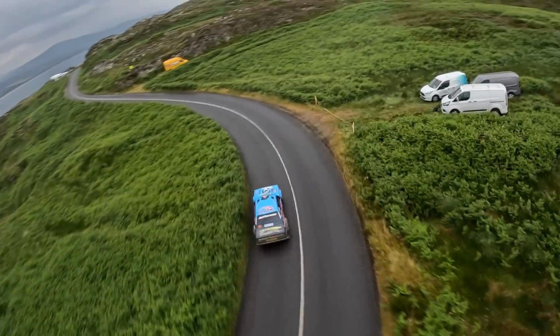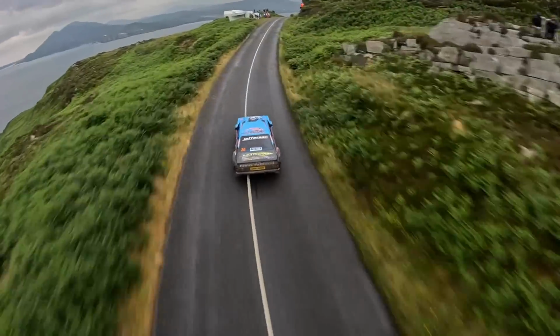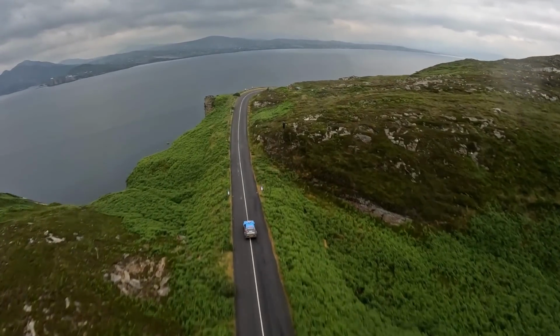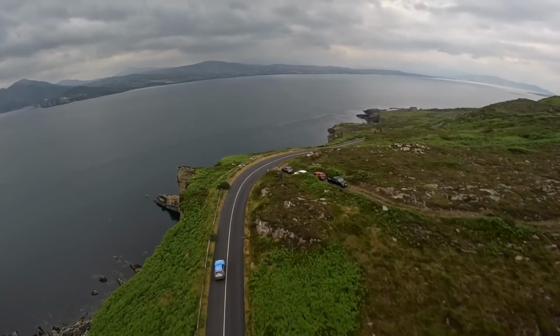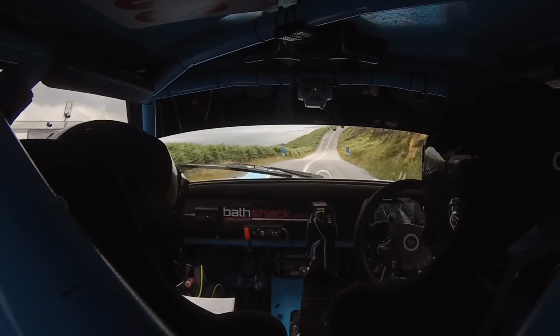White line over crest. Two right, white line over crest, 150. To your five right long. 170. To chicane four bale right under, you'll see it.